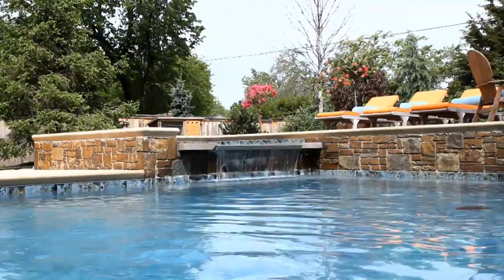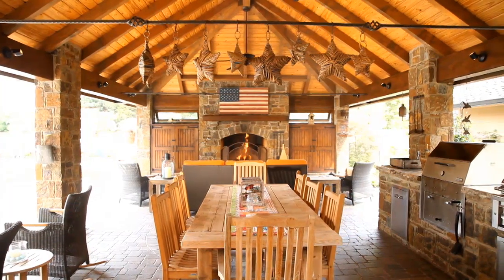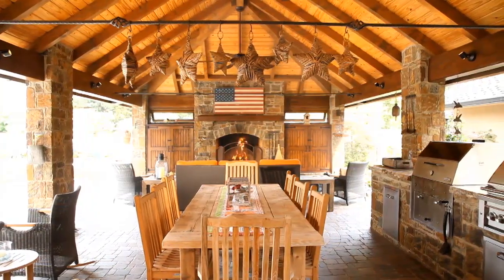Sure, and not to mention also patio furniture. That's right. We've got the casual furniture you'd use for around a fire pit, around a fireplace, or more of an al fresco style dining set that you have right here. So everything to make your backyard a vacation land for yourself. That's right. Wonderful.